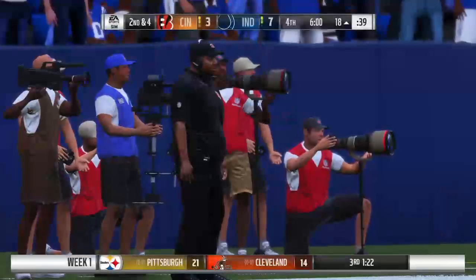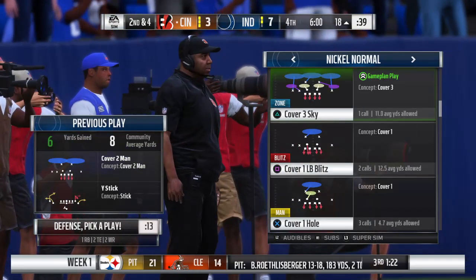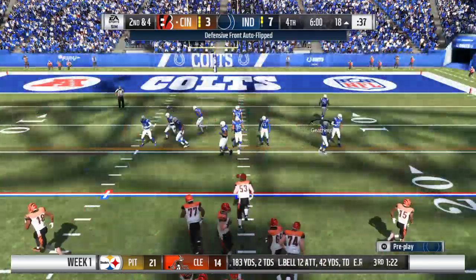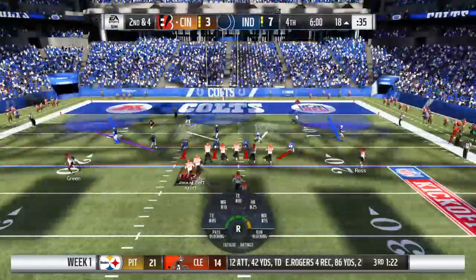Back now in Indianapolis. It's the Bengals. They've got the football, but they trail here as we get rolling in quarter number 4.